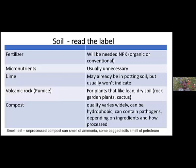Fertilizer. So remember, you've got a contained system here. It can't draw nitrogen from a landscape bed. It only has what you've given it. So you will probably need to use a little bit of fertilizer, organic or conventional. I usually just monitor the plants and add it to the water when I'm watering them. Micronutrients usually aren't necessary. Lime is probably already in the potting soil, or the native soil is probably the right acidity for native plants. Plants that like lean, dry soil, like volcanic rock, we're not going to be talking about that here because we don't live in that zone. We live in zone 7A and B. And compost can vary widely.